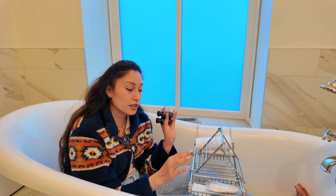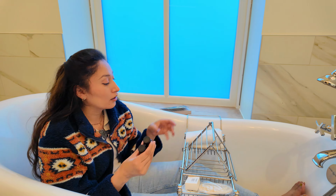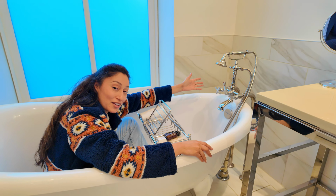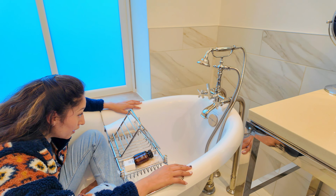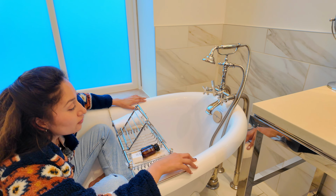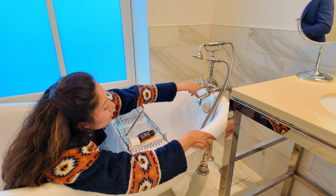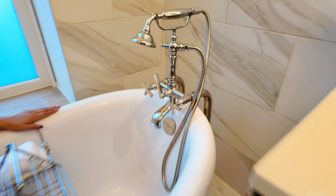With your book stand, if you have an iPad, you can put your iPad here, and then some face cloths. Here is bath fixtures by Victoria and Albert. They seem to be pretty clean. No real signs of nastiness. There is some like oxidation going on right here. It is metal and water.